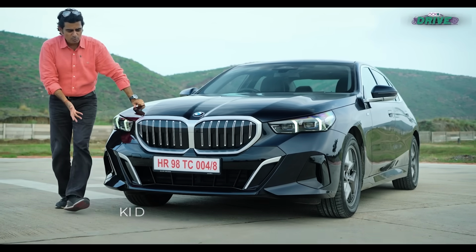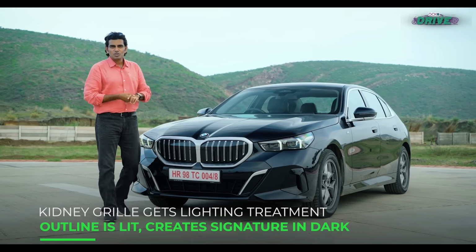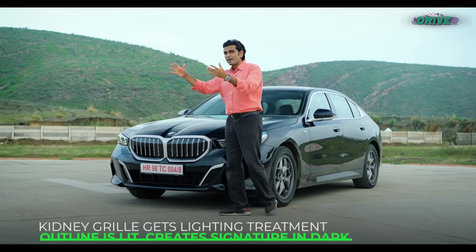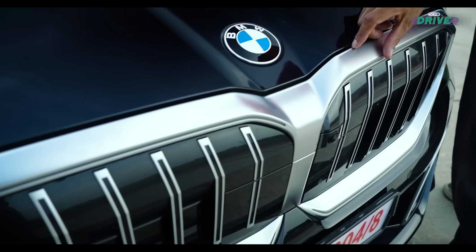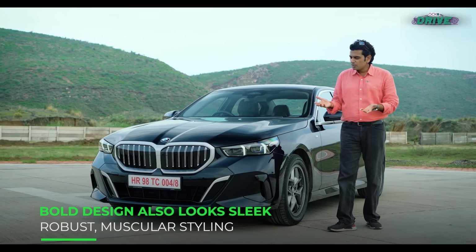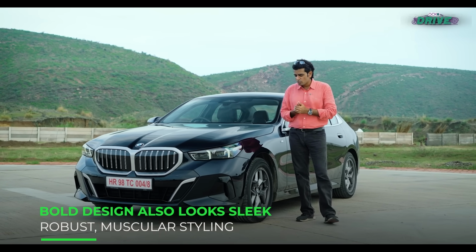Now, the bumper is fairly sporty looking. The grille, not as large as you may have feared with a new generation of any BMW. We've seen a lot of other cars getting a more flared out front grille. This one is, I think, within control, and it has a very thick overall border to those kidneys. It does look pretty upmarket, and I think people will like it. Of course, the trim will vary depending on which version of the car you decide to go with.